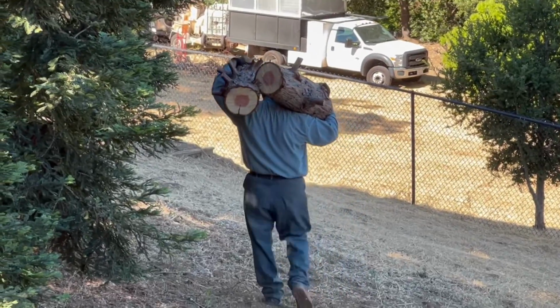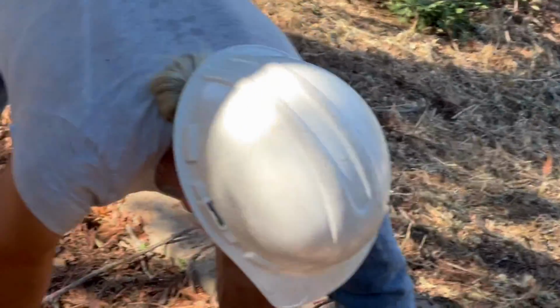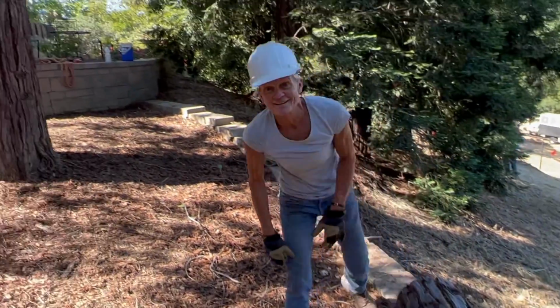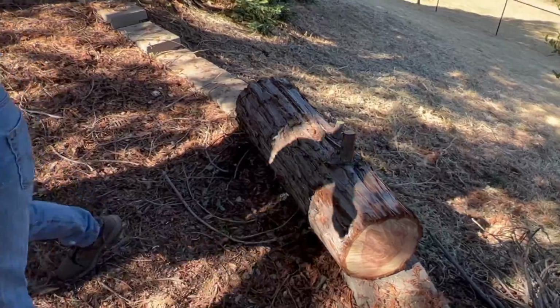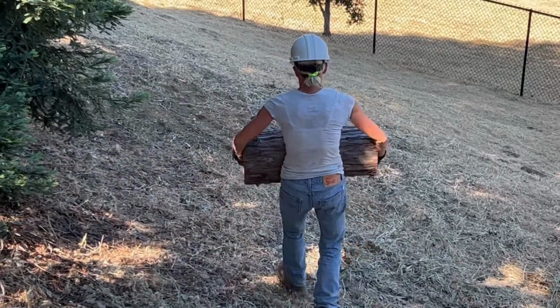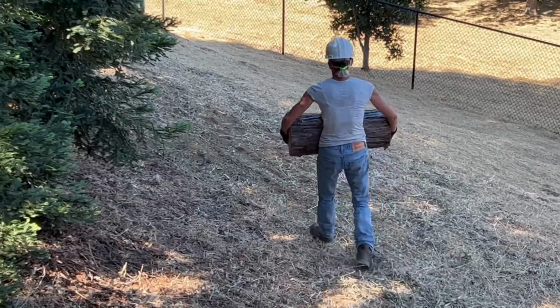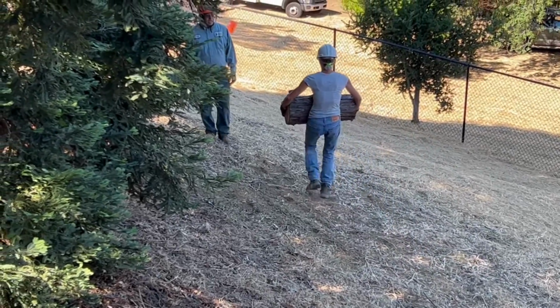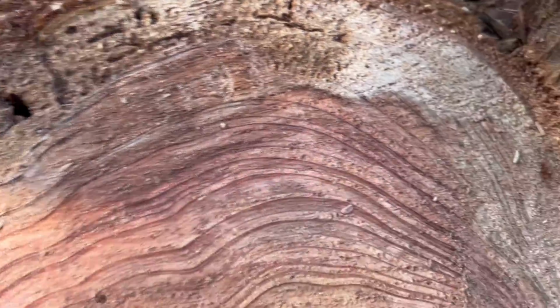It was a long haul down a long, steep road. Lucy helped out on this job. All right, I got to tell you, she is the toughest woman you will ever run into. She is strong and persistent, and I can't say enough about Lucy. She's been with me for a long time.